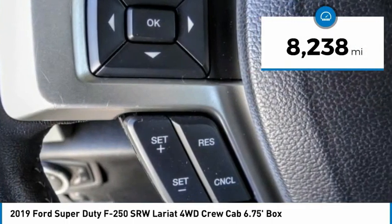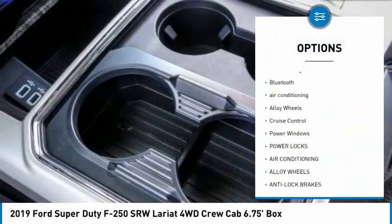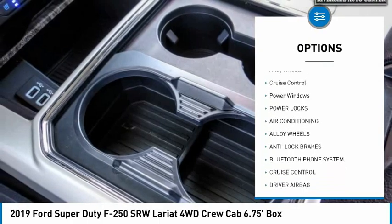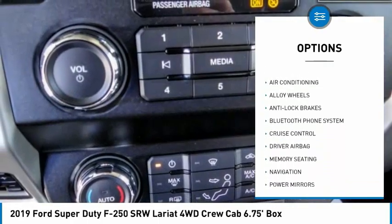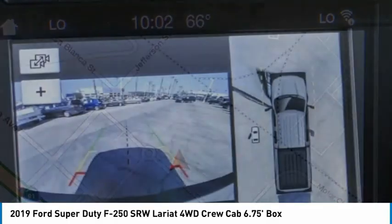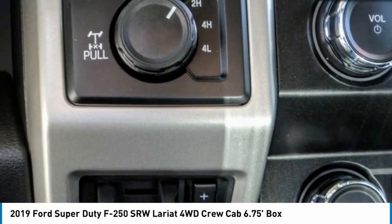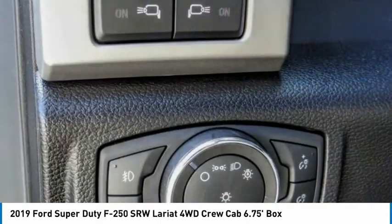Here are some of this vehicle's great options: backup camera, navigation system, anti-lock brakes, driver airbag, Bluetooth, air conditioning, alloy wheels, cruise control, power windows, power locks. This isn't just a vehicle, it's an experience. So stop in for a test drive today.